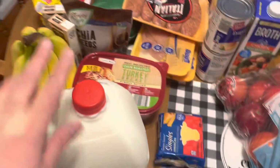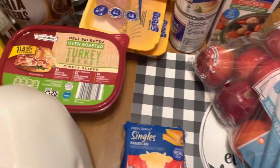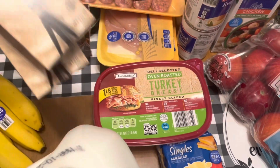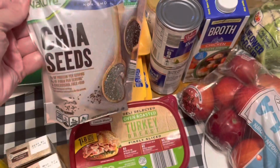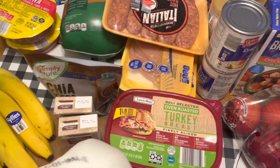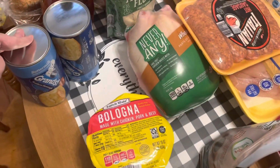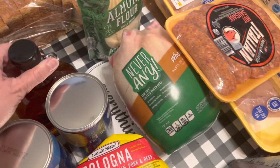So I did get whole milk, and I needed some cheese slices, some turkey meat, some bananas. We got 2 boxes of vanilla extract, some chia seeds, which I do like chia seeds. I know I haven't bought them in a very long time, but I do like them. 2 things of bologna. My husband loves bologna. 2 things of biscuits, some maple syrup.